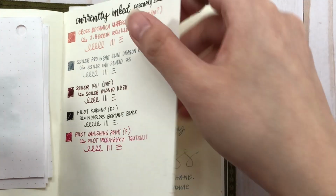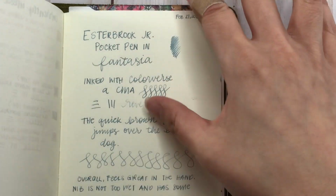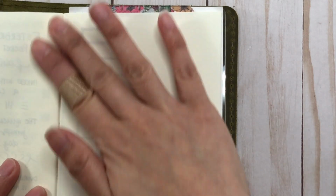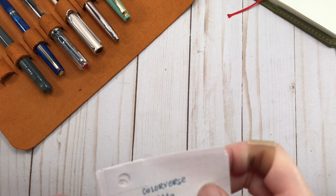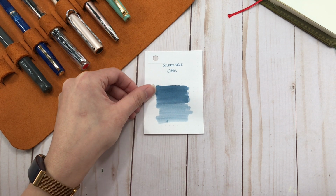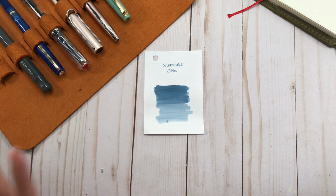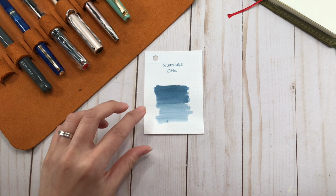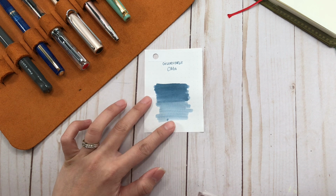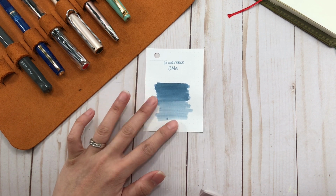So let's flip the page here. Oh, that was from my Esterbrook testing, if you guys didn't see. So I'm going to zoom out again to give you guys an idea of what I am using this month for inks. I'm going to be using Colorverse CMA. I don't know if I'm saying that at all correctly, but I purchased samples of these from Goulet Pens and loved the blue color.